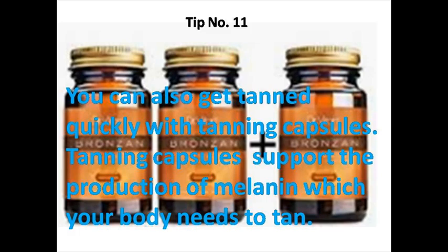Tip number 11, get tanned quickly with tanning capsules. So that our body can form brown skin, it uses the substance melanin, which it produces itself. This also helps it to ward off the harmful UV radiation. Tanning capsules support the production of melanin, so you can quickly get brown with the capsules.